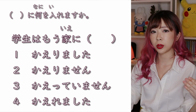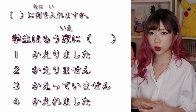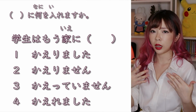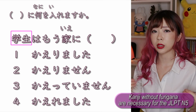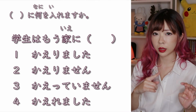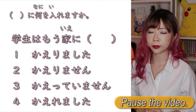Okay, this type, it's 括弧に何を入れますか? Literally, what do you put in the brackets? Basically, a fill in the blank question. So read the question and choices on your own. Pause the video and then I will be helping you. All these kanji are necessary to pass the JLPT N5 as well. I'm going to ask you the reading and the meaning of the kanji. So how do you read the first kanji?